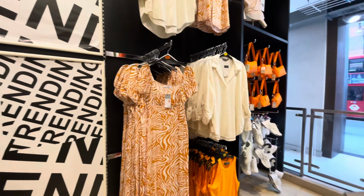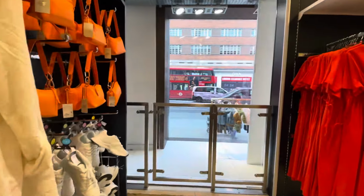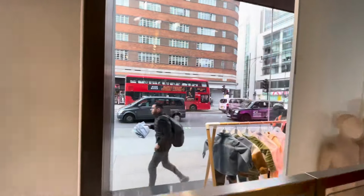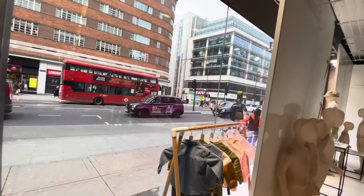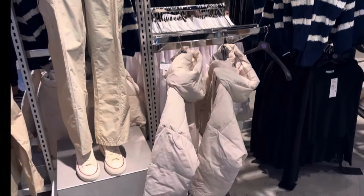Are you looking for a place to shop amazing fashion and beauty items at budget-friendly prices? That place is Primark. So guys, come shop at Primark with me.